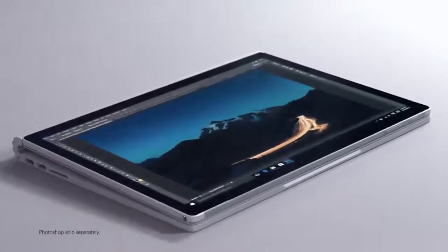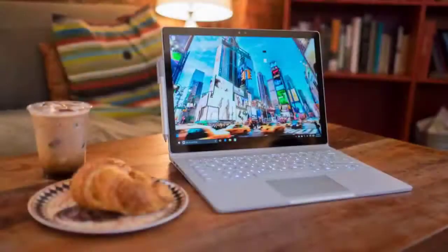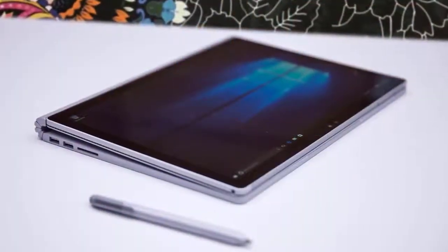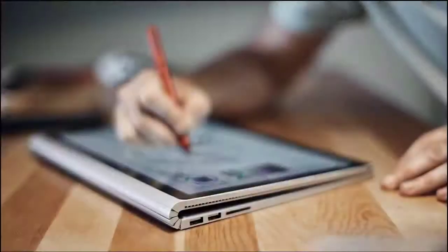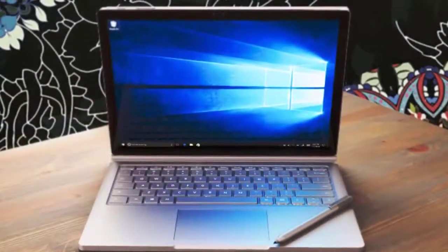There's no lag or delay on your drawing, movements and browsing in your windows, and there's even an eraser on the top of the pen. You can also hold the button down to activate Cortana, and it will detect your voice without any problems. So, if you are looking for a premium Ultrabook that is adjustable, can be carried around without any problem, is greatly designed and has high specs, then the Microsoft Surface Book is your answer.